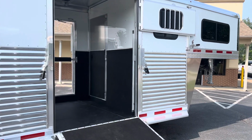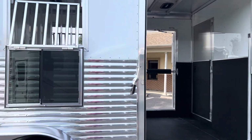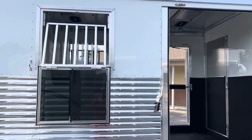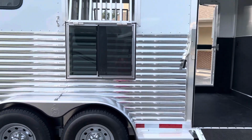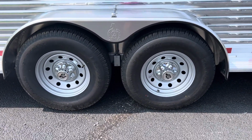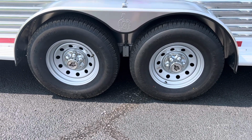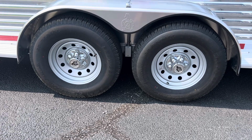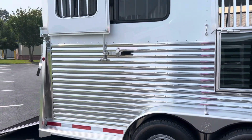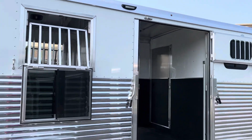As you can see, there is a walkthrough door from that horse area to that dressing room. We'll go in there from the other side. We've got a drop down window at the heads of both straight load horses, as well as a drop down window in our escape door, which we'll see. This trailer has an ST235/80R16 tire. So that's a 16-inch steel wheel there on this particular trailer. Full-length running boards on these Adam trailers. They're 7 foot wide, so you do have that full-length running board standard.